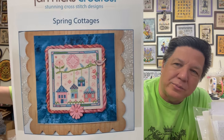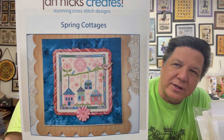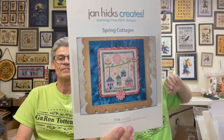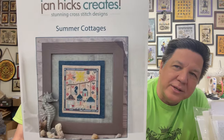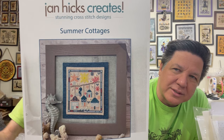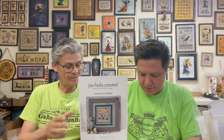This is Spring Cottages, another little branch village. So this would be the bird village. Yeah, it's right over here. Oh, here's the summer cottages. Oh, we got the cottages together. Okay, this is fun. So there's seahorses. This must be under the sea. So this is a summer cottages with seahorses on the branches. Ooh, I like this series too. Samplings of Lace Spring.